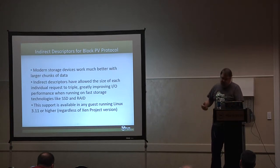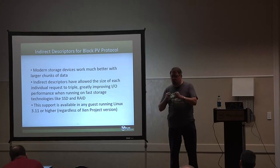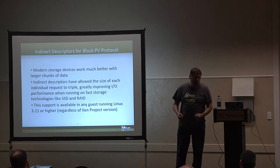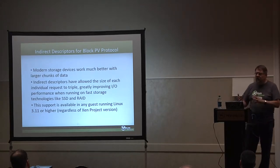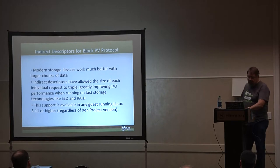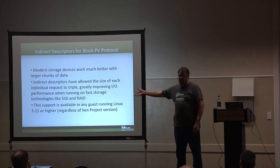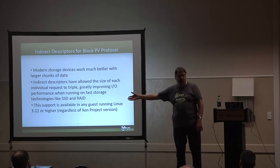We have some indirect descriptors for the block PV protocol. Basically, we're living in the era of big data. Moving single blocks at a time was fine for a long time. It's not anymore. Now we have volumes of data, and we must have high performance as well. So now in our paravirtualization, we have much better performance when it comes to I/O, particularly with solid state disks and what have you, where it's really important to get things moving fast. Once again, it's available on any guest running Linux 3.11 or higher. This was one of those times where we worked with the kernel people, because most of this capability is in what we call PVOps, which is the portion of the kernel that does paravirtualization support.